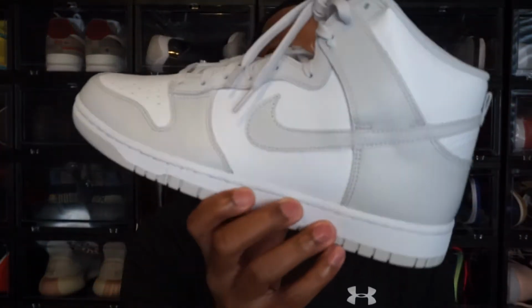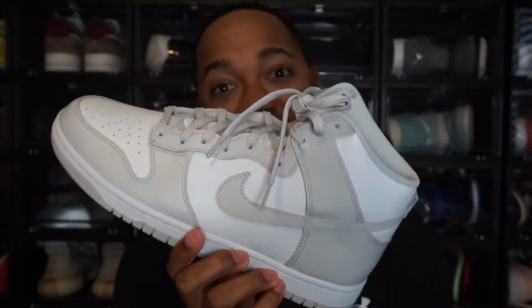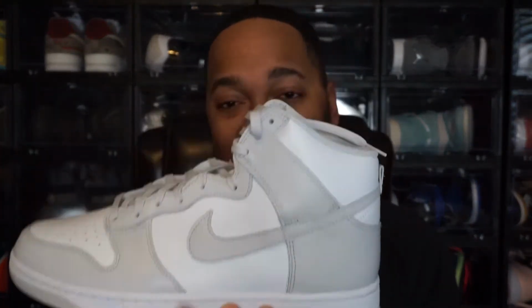So this shoe, the Dunk High Vast Gray is what it's called. It's a recent release as well. It came out February 25th. So this is actually, I hit this shoe on Sneakers. This is my first time actually hitting a dunk on Sneakers. I've entered for so many dunks on Sneakers and have had no luck at all with the shoe.